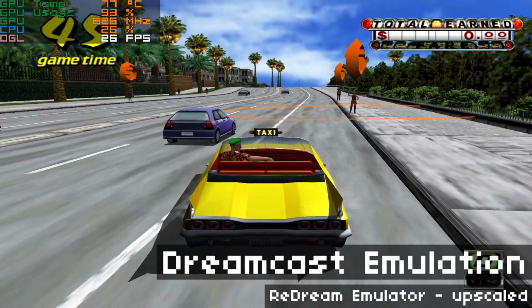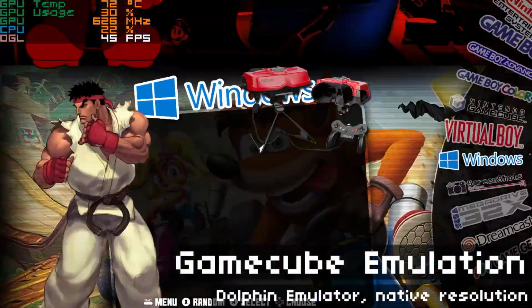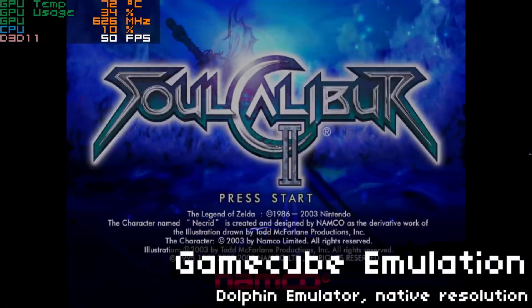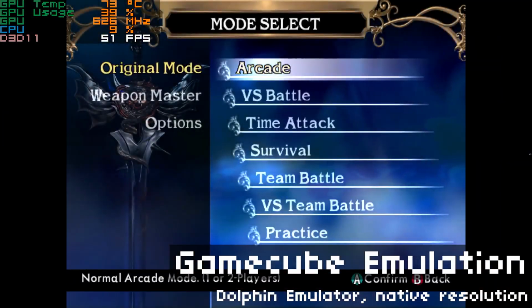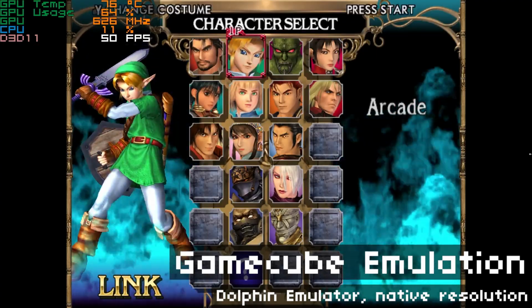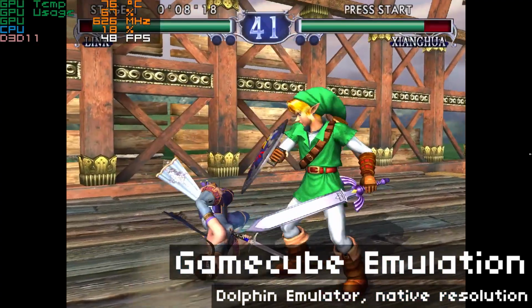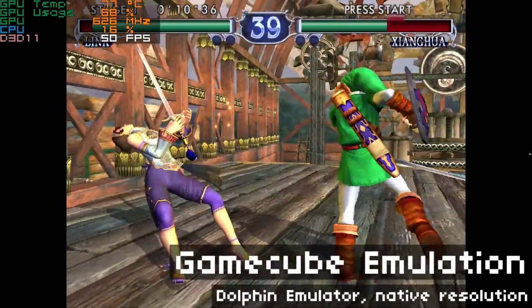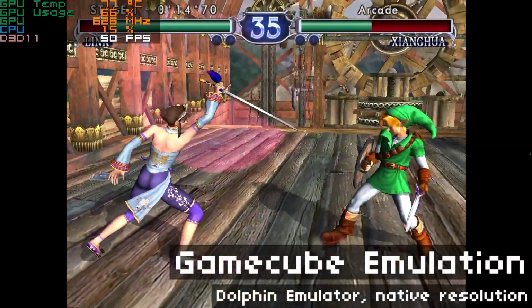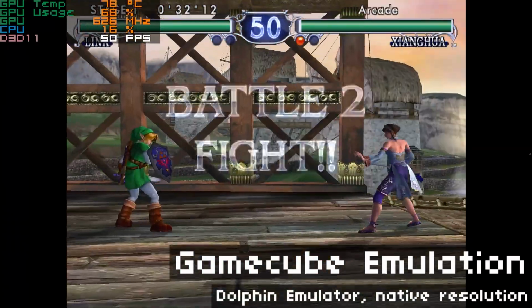I do think you should be able to run PS2 and Dreamcast on this card. Technically, it should have the horsepower. I mean, here we're gonna fire up some GameCube, and you see, it runs fine. 50 frames per second here. This is the European version of this game. European version games run at 50 frames per second. So if GameCube runs this well, then Dreamcast and PS2 should be able to run fine.